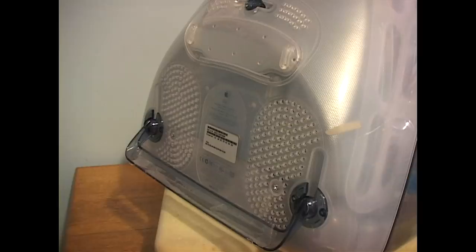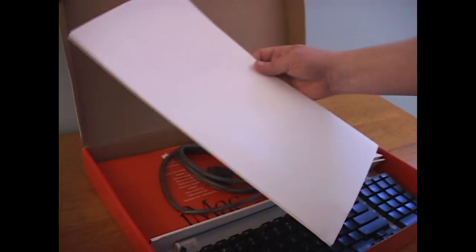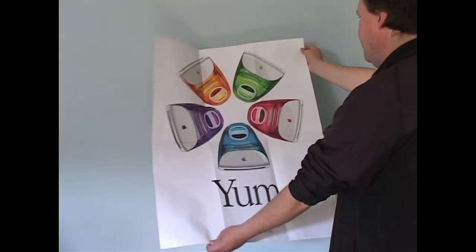My God. Linux Guy got this iMac secondhand from a doctor's office, so you can bet the hard drive has been wiped with a clean install. Hey, the poster that came with the Rev C and D iMacs. Obviously, the doctor's office wasn't too interested in it.